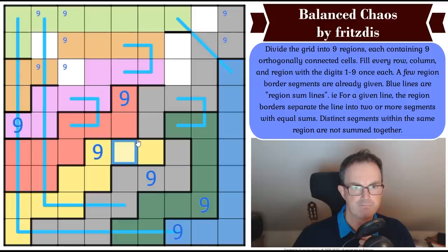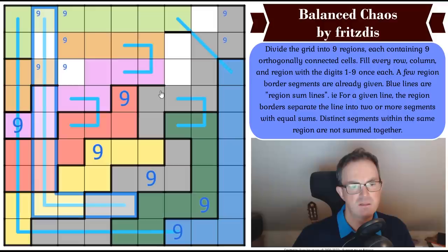I don't know what to do again now. How are we going to get the total? What is it in the puzzle that's going to give us the total for this line? I do not know the answer to that.